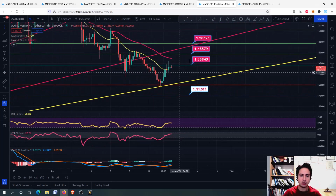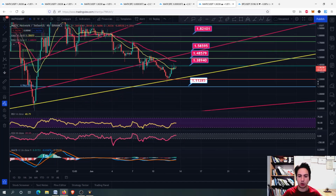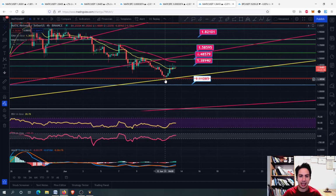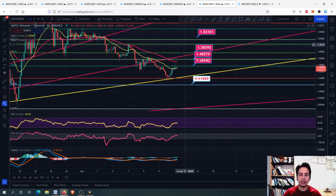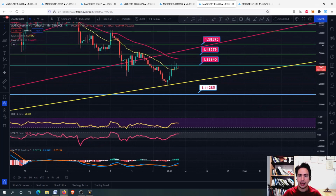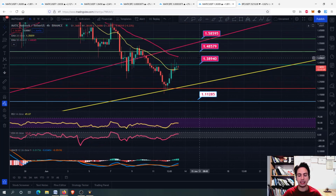Right now, let's hope we are having a swing high. I believe we can do it, 1.48, and therefore we will see and we will talk later, because right now we are not even in an overbought situation, and therefore, guys, I must say that MATIC can go even higher than this, right? We can go even higher and test the 1.48. That's my personal belief.